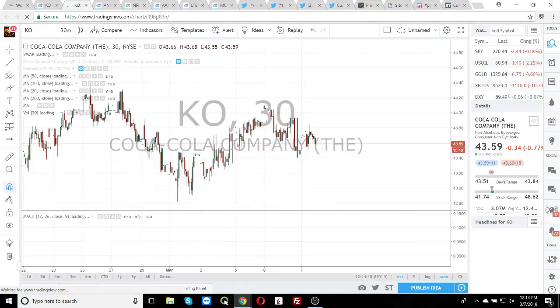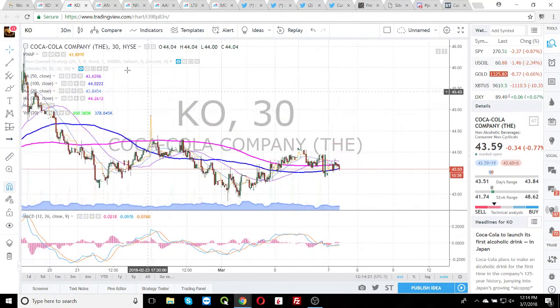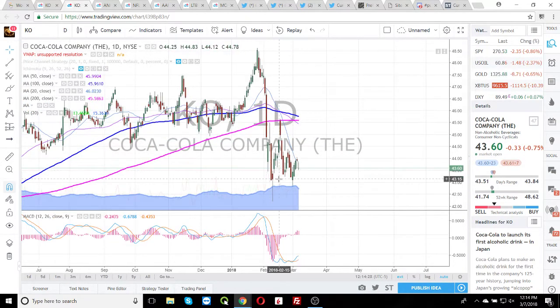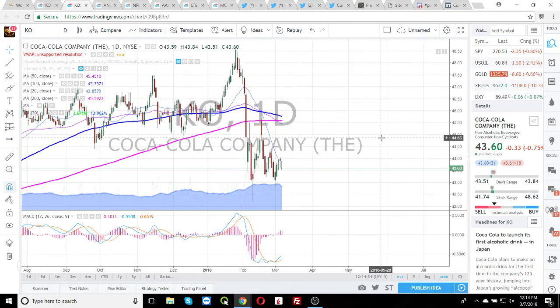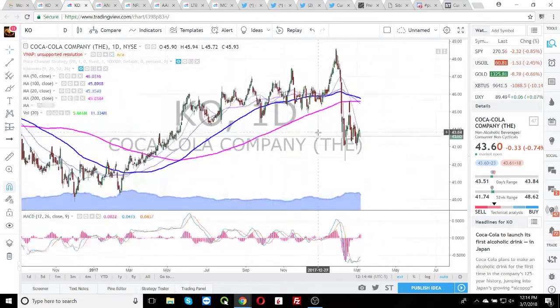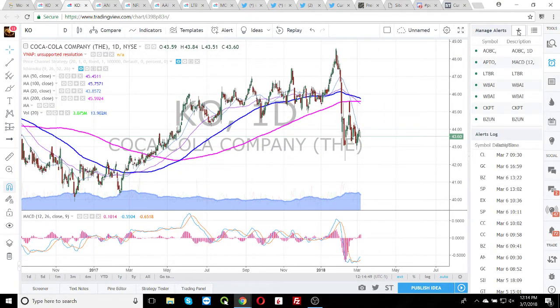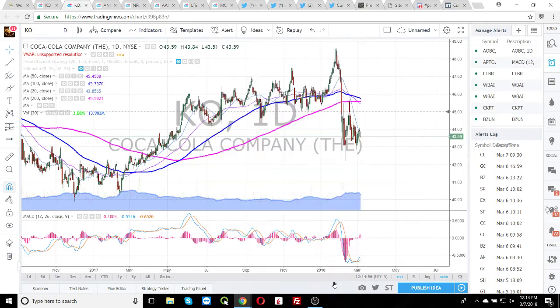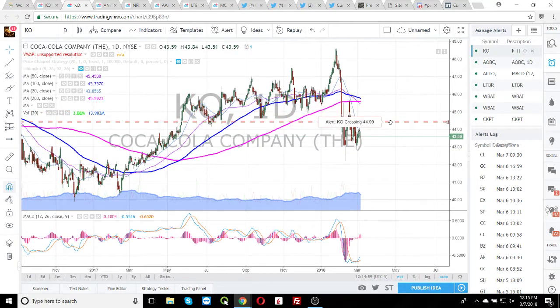Okay, so KO trading 43.59 on the day, off just shy of 1%. Let's look at the daily. So it's definitely a bottom structure. This is what they look like. MACD's turned up too. So it's sitting in the basket of previous support. You might get a turn here. I'm going to alarm this one just upside because I think this has a high probability of turn. See if we get a trade into next week.